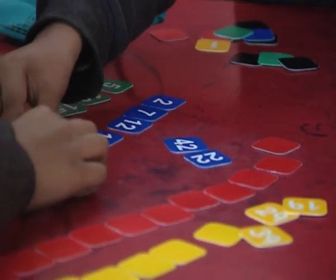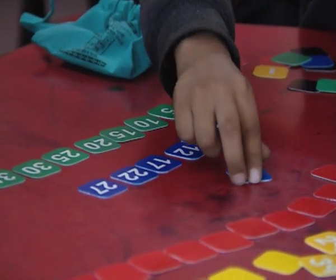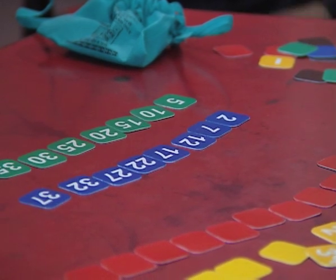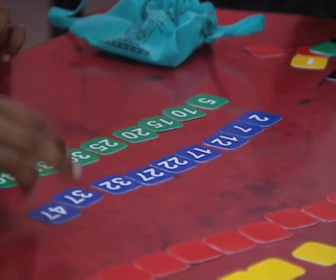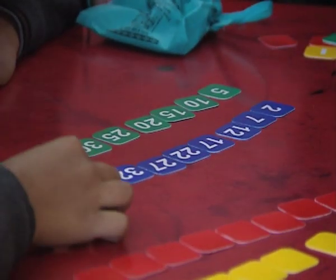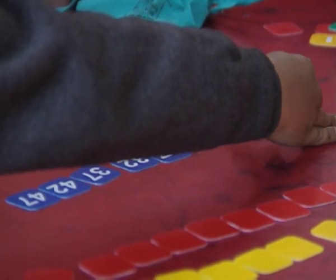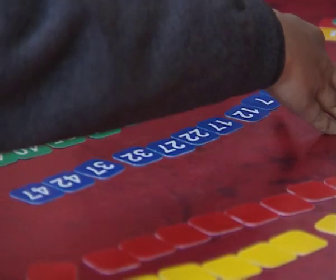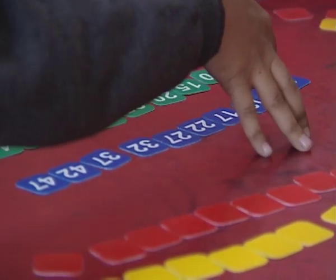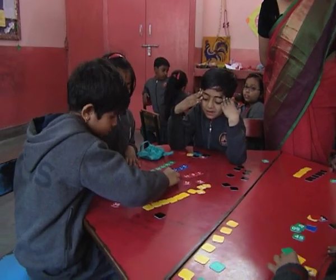Increasing order mein lagao. 22, 27, 30, 37, 47, 42, isme kya ho raha hai, blue mein. 2, 7, 40, 12, 17, matlab 2 fir 7, 12 fir 22 pehle. 2 fir 7, 2 fir 7, 2 7 aise ho raha hai, 16.